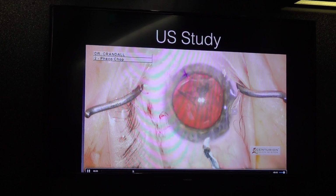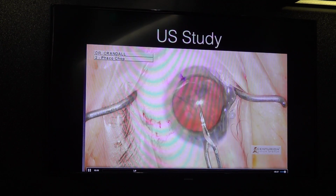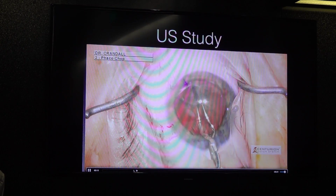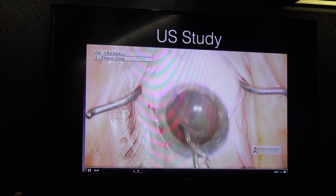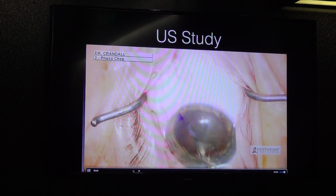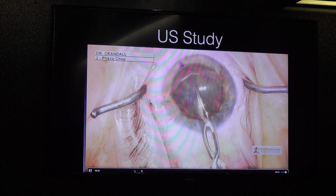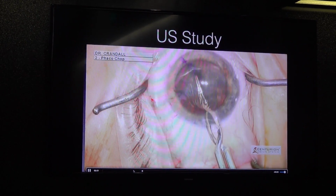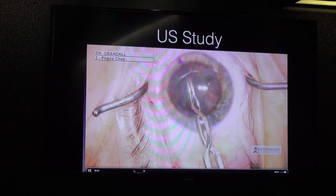This is another variation that we're also looking at, but it's the same design. Very thin, very sharp. And the beauty of pre-chopping, in any way you do it, I want you to think about it: how much fluid do you have in the eye? None. So you can get your nucleus into quadrants, 6 pieces. If you get hungry, you want 8 pieces, you can do it. And one of the hardest parts of phacoemulsification is getting the quadrants.